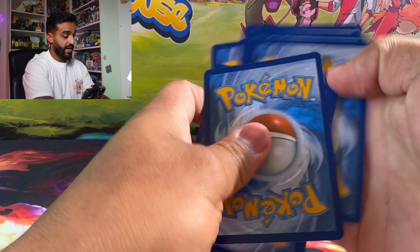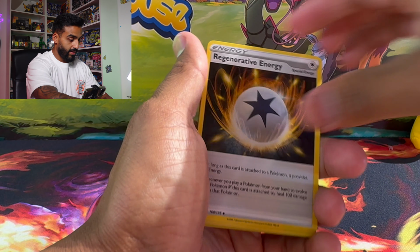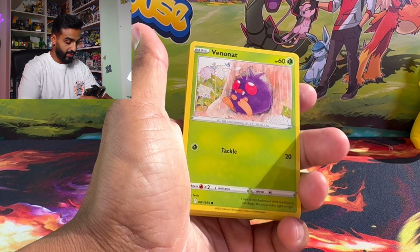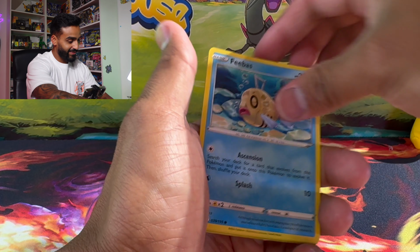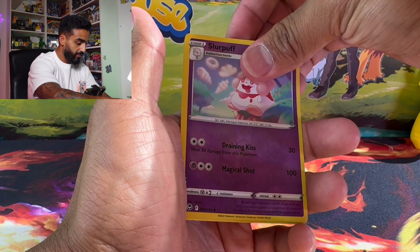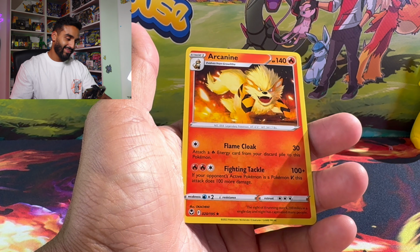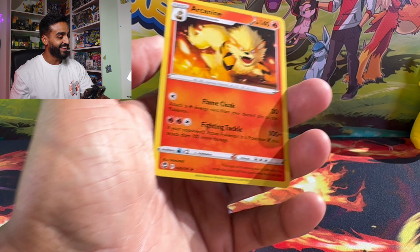All right, last pack magic. Let's see, what do we have in our last Silver Tempest? How will this video end? Probably Slurpuff. That's pretty awesome though, but not a big hit. All right, anyway, I'll take it.